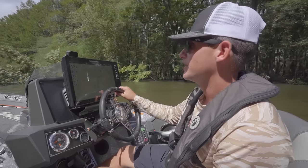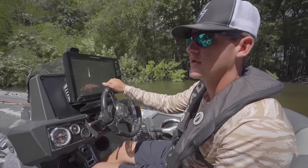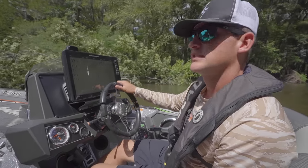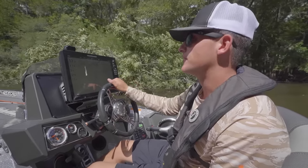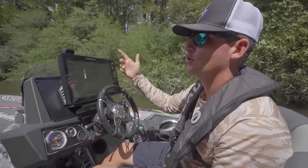It was a grind. I mean, we hit so many spots, tried a lot of main river stuff, tried a lot in the lakes and the creeks. It was just a tough day overall, but we still have fun. You know, we caught some fish. We got 5. They don't weigh much, but we're going to go weigh them in anyways.